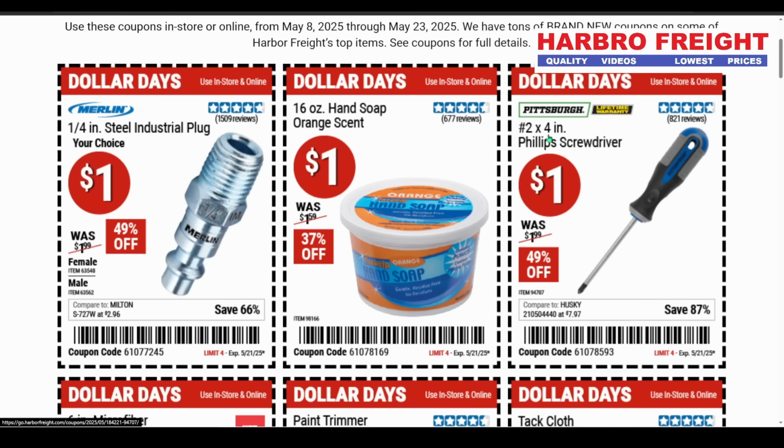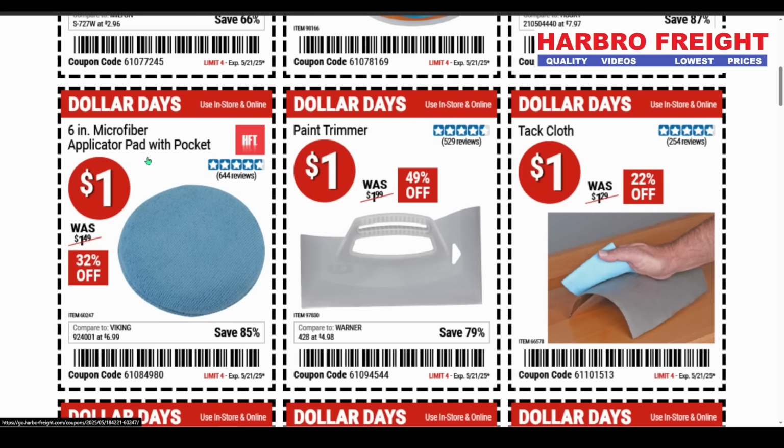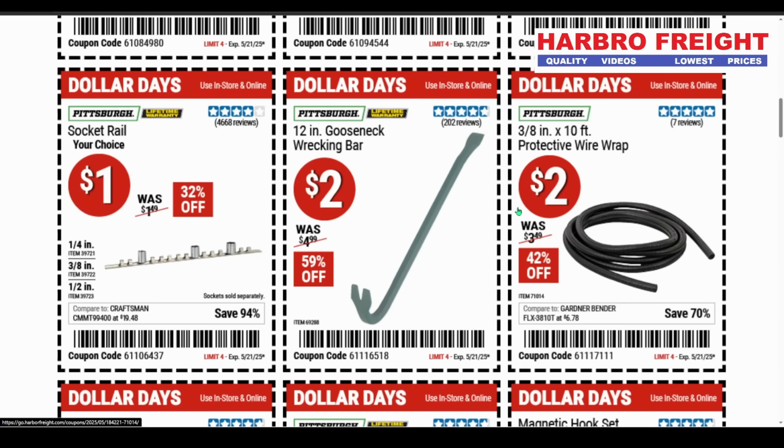Pittsburgh number 2 by 4-inch Phillips screwdriver for $1. 49% off. 6-inch microfiber applicator pad with pocket for $1. 32% off. Was $1.50. This paint trimmer for $1. 49% off as well. It used to be $1.99. This tack cloth for 22% off. $1, was $1.29.